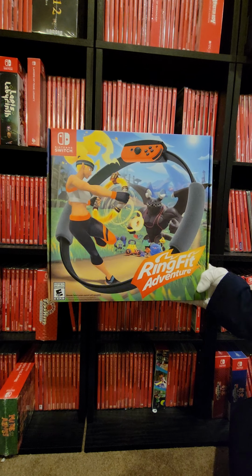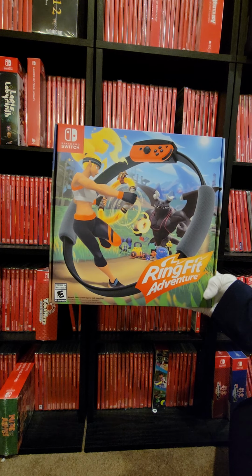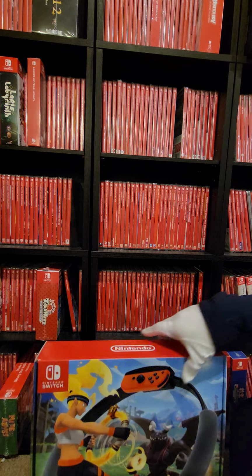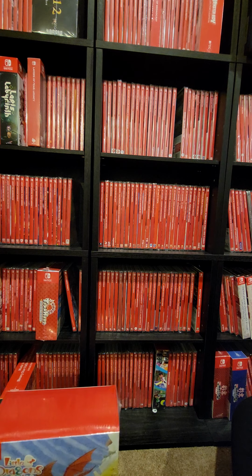Of course we got the Ring Fit Adventure. I know when this first came out it was super hard to find. I don't know if they just didn't make a whole lot of them, but I think we struggled finding them. I think that was during COVID, wasn't it? It might have been. Everybody was trying to stay fit at home. Yeah, that could have been.